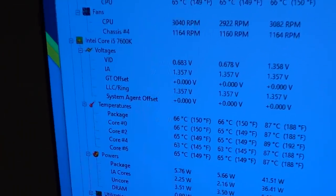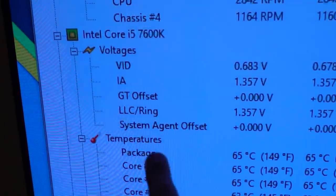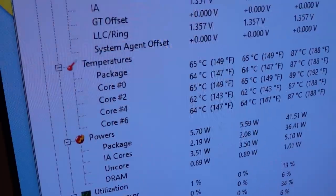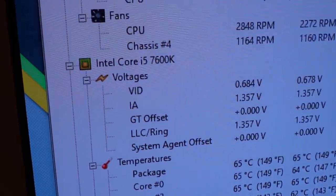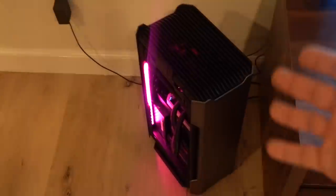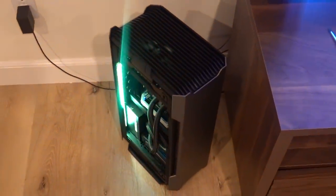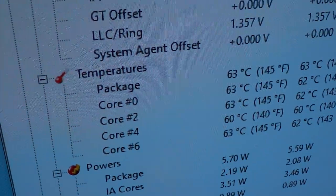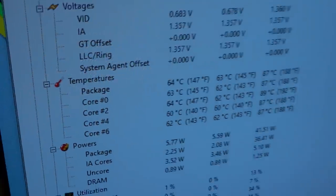I literally just turned it on maybe a couple minutes ago, and our package temps for the 7600K, 65C, 66. That is not normal. 65C on a 7600K on pretty much any CPU under these ambient conditions, this should not be happening. And again, if you're dealing with a dead pump, but it's not making any suspicious noise, then you're not really gonna know about it until you check your temperatures, or if you see some thermal throttling, some performance issues, if your system just starts acting up, that's really the only way that you're gonna be able to tell.